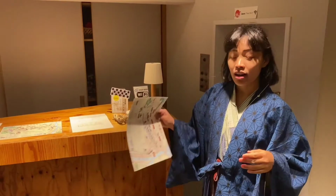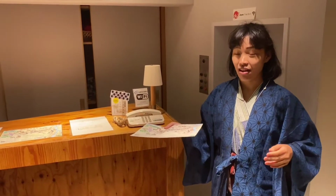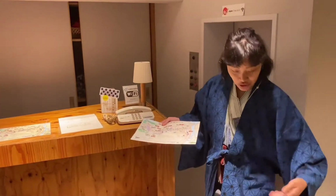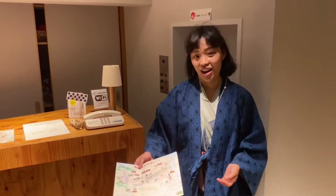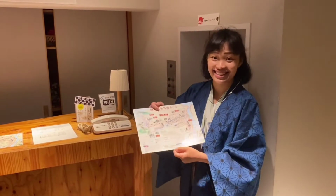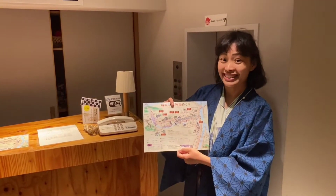So most of the hotels or inns that you're gonna stay in at Kinosaki Onsen will probably lend you the traditional yukata, and you can wear this around town if you go to the 7 onsens. So enjoy your stay at Kinosaki Onsen if you happen to be here.